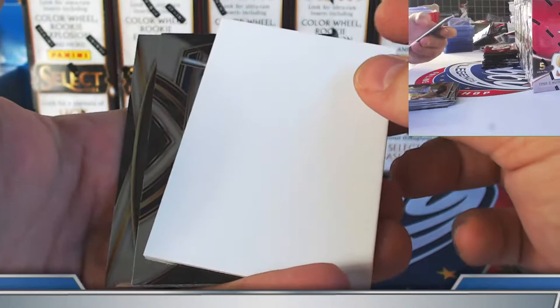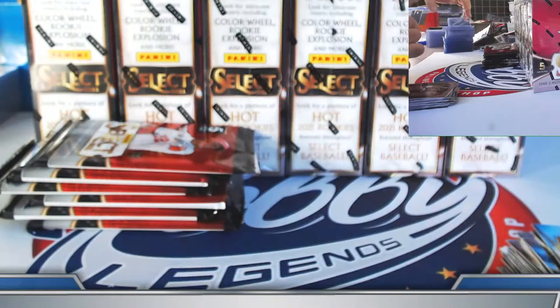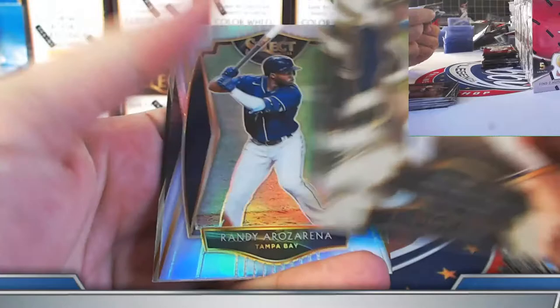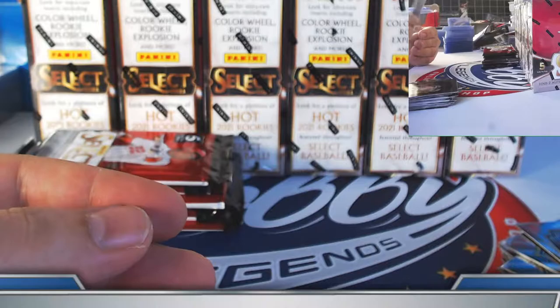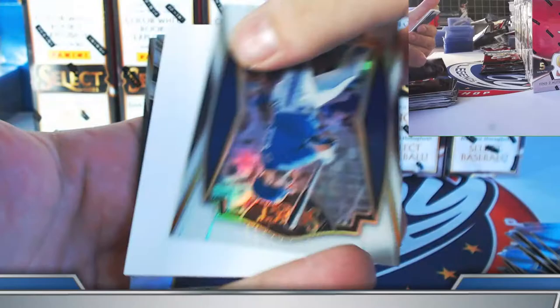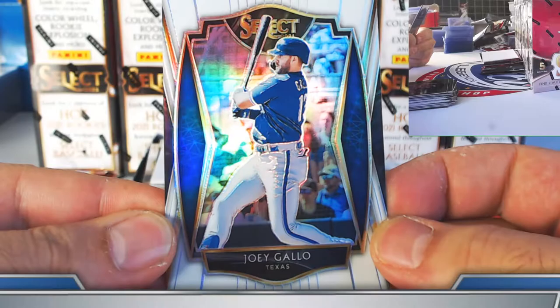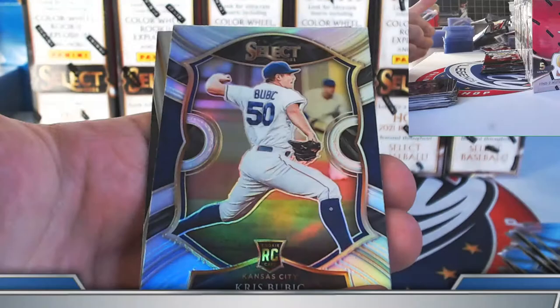Diamond level base card, George Springer in box number two here. Nick Madrigal. Randy, Silver Prism. Randy the Dandy. White Prism coming up, numbered to 50. Joey Gallo. Nice parallel for the Gallo spot. Gets them on the board here. 29 out of 50 on the white prism. Bubic, silver prism.